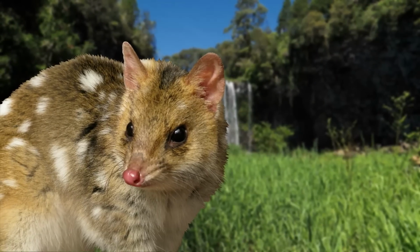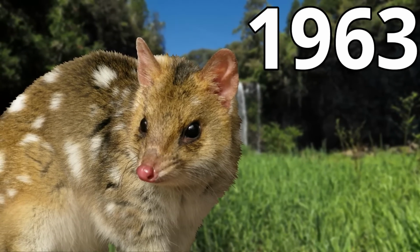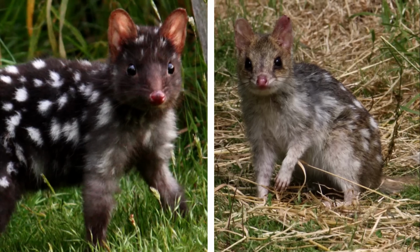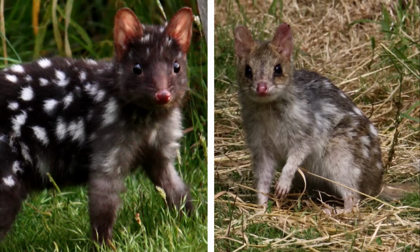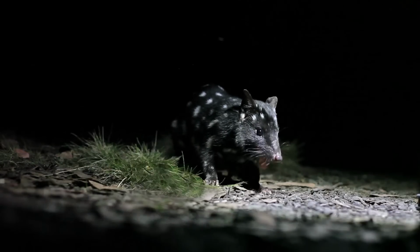This quoll was thought to go extinct on the mainland in 1963, but luckily it lived on in Tasmania. As some of you may have already noticed, the eastern quoll comes in 2 different colours. One is a soft fawn colour, whereas the other is a dark black colour.